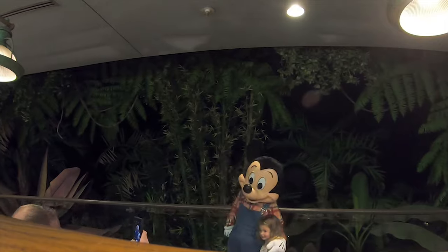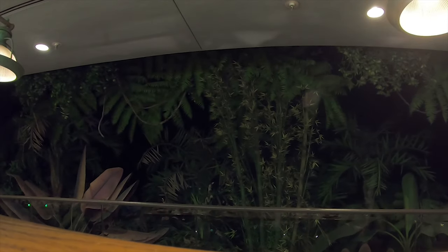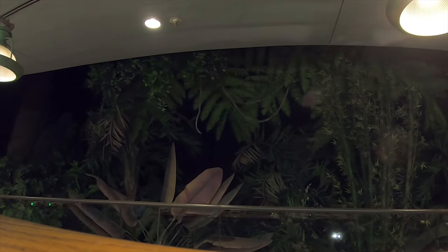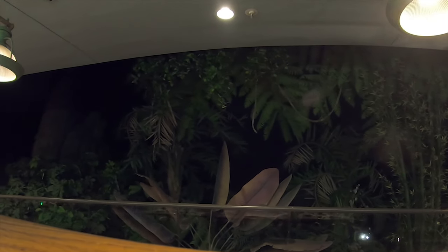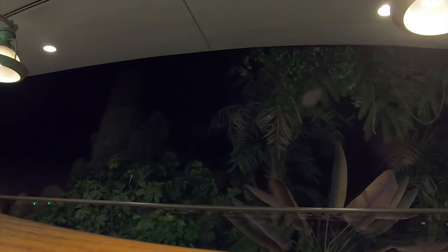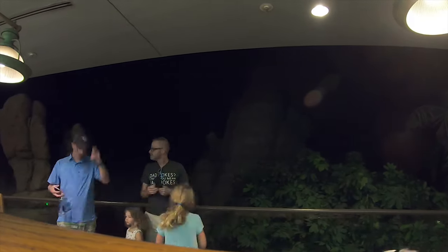Hello everybody, Princess and Bear here. We just finished at Garden Grill and it was pretty decent. It was average. I actually liked it quite a bit. It was a fun experience. Rotating restaurant's cool. You barely notice sometimes that you're moving. But the food versus the price, I'm still on the fence about character dining.